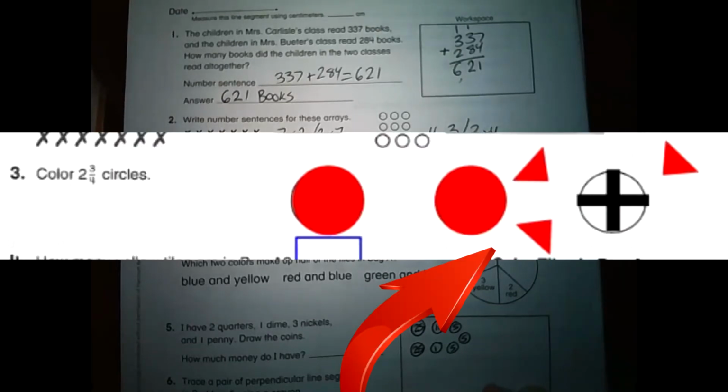If you're doing this in Google Classroom, you just need to move the shapes around to fill in this circle. All right, there we go. Yeah, pretty easy stuff, guys. We do this in class all the time. We know what we're doing.